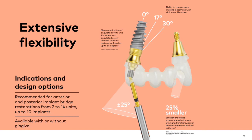Because you're going to be doing maintenance on these, so you need to take these on and off. It may be every 6 months, it may be every 9 months, maybe once a year. It really depends on the patient. And I get that question a lot. Hey, Jason, how often should I do it? I don't know. Depends on Grandma Betty, how well she takes care of it. But with this new technology, it really makes accessing those screws a lot easier.